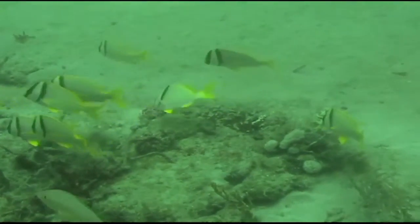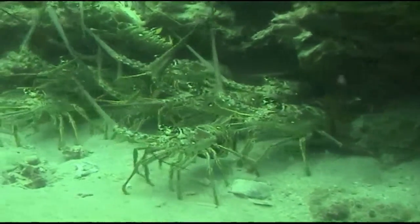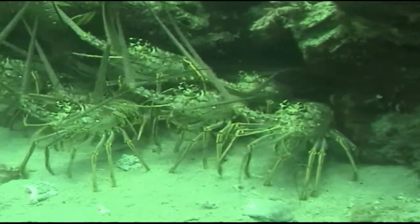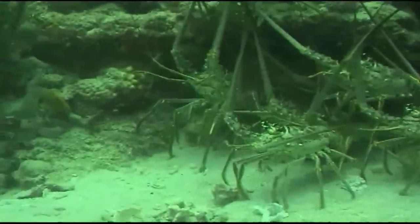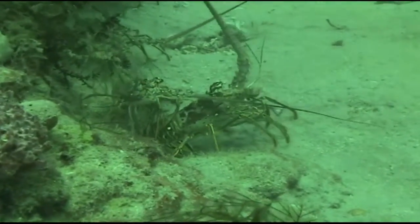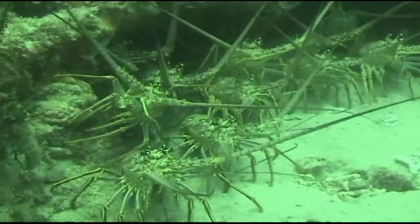This is something you very seldom see. This is a lobster hotel, they call it. And these were just abundantly packed in one place. You hardly ever see lobster out like that, but it's just the beginning of lobster season. They've got to know something's up.